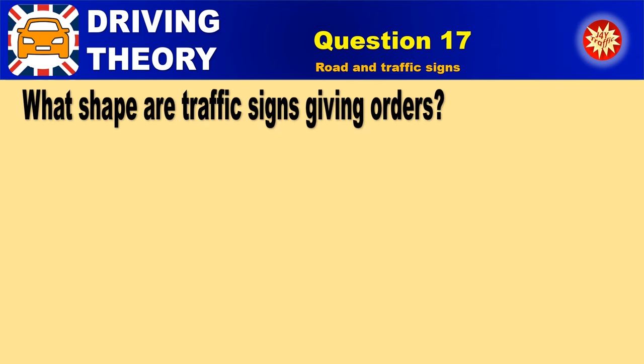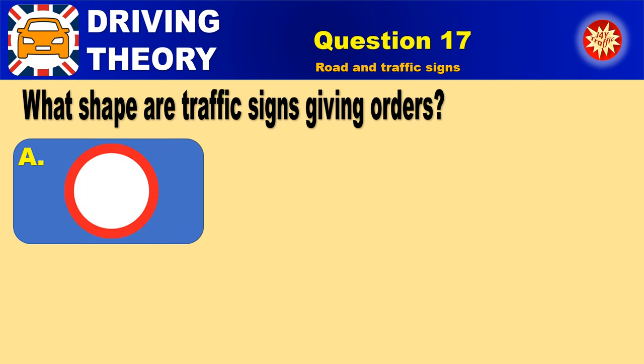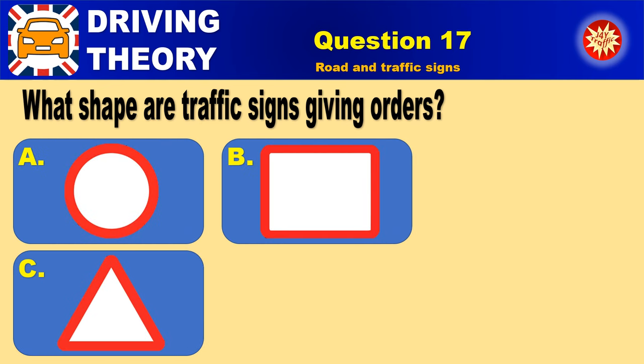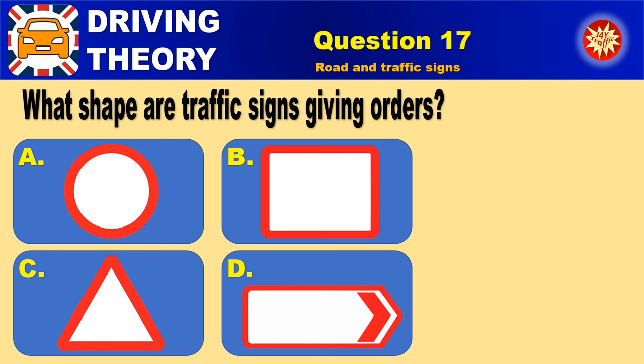What shape are traffic signs giving orders? A. B. C. D.